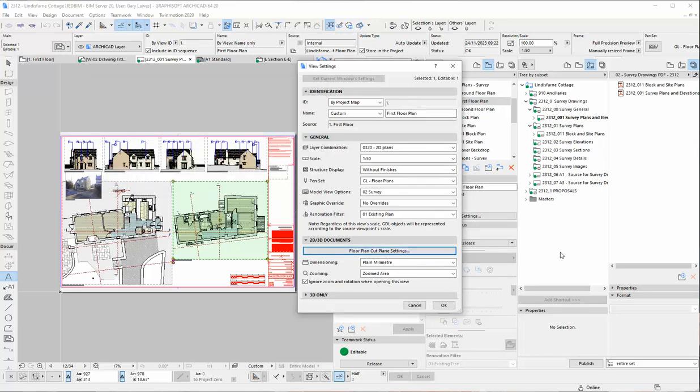So all of that controls each of those views. We've got a little bit down here for 3D as well, if it was a 3D view, but most of our views are 2D in this instance. So that's a saved view, and these are all the things you can save with that view to then place in a drawing layout to then produce a drawing.